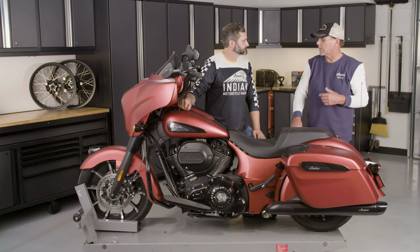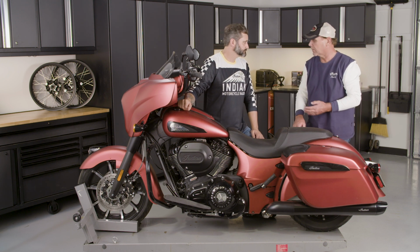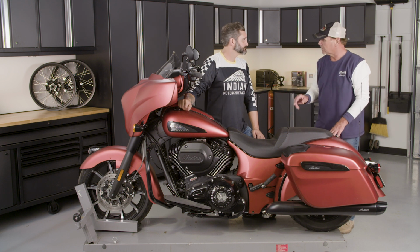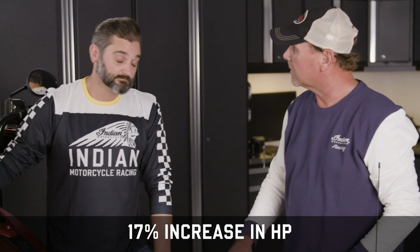Well, the kit comes with a new throttle body. So the stock body is 54 millimeters. We give you a 60 mil. It comes with 2 high-flow injectors, and it comes obviously with 3 cams. The kit gives you about a 17% increase in horsepower, so it's a pretty big bolt-on. And the cool thing is, it's about a 3-hour install.